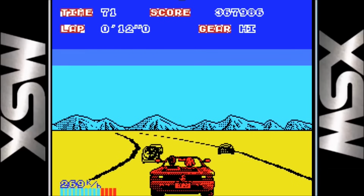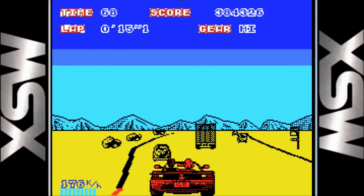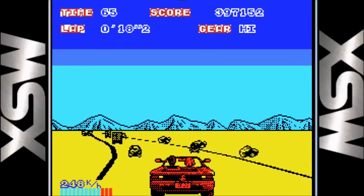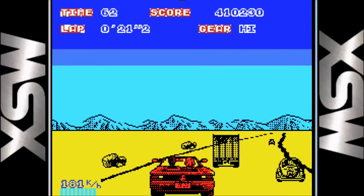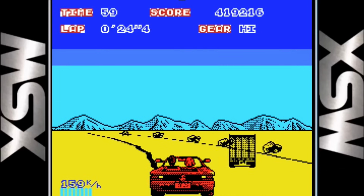MSX received two different versions, with the first one being for the original MSX computer. At first glance, you would think this is a pure Speccy port, but that's not the case. This apparently shares some assets with the Spectrum, but the controls are not one of them. This controls like a petrified turd. Apparently, even if you do a perfect run on this game, the time will still run out and the game is over.